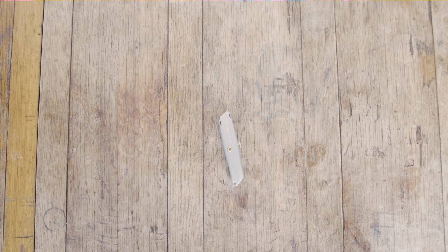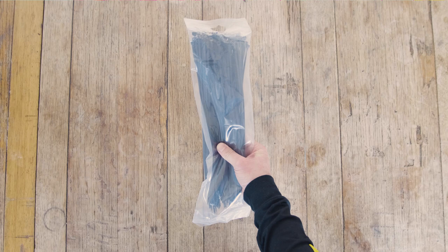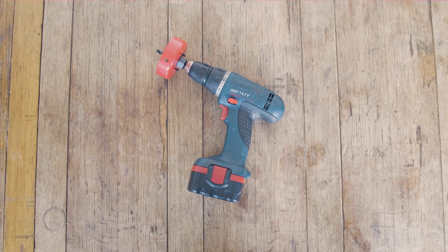Speaking of always useful, cable ties. You can never have too many. Never. Batteries, self-explanatory. A drill with specialist drill bit for cutting the window for the lens at the front of the case. A motion sensor, again, borrowed from a friend.